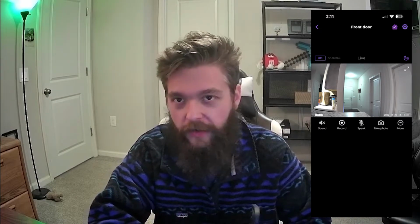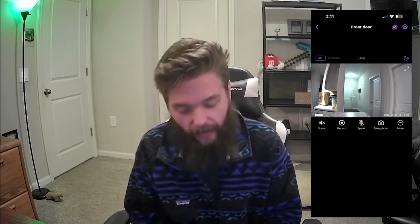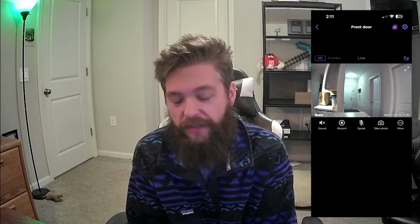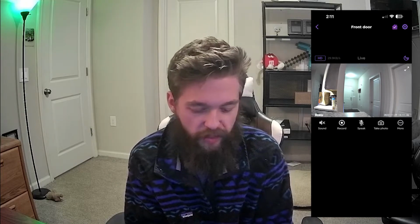$79 for an indoor camera, for me, in my personal opinion, is just a little expensive. So I'm kind of happy with this Roku option. Obviously, I don't like the cloud recording option. It does have an SD card though, so you can save it to an SD card, which is nice. But the cloud recording for the motion tagging, you gotta pay for that subscription.